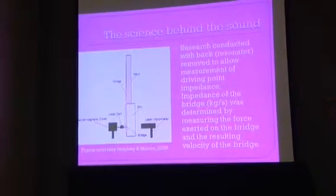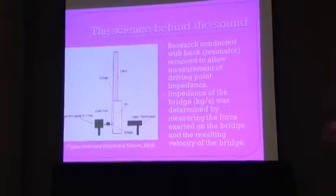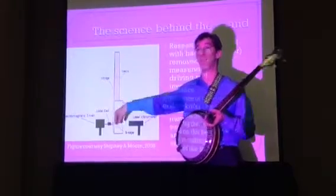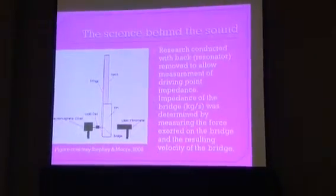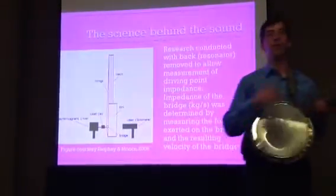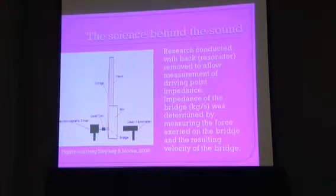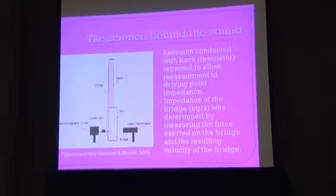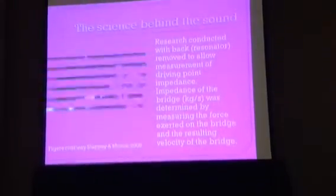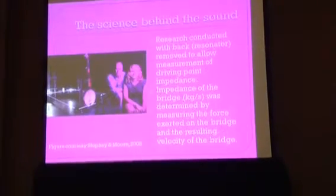And so they've done some research, and what they did was take a good old five-string banjo, take the resonator off the back of it, and point a laser at the head from the back to investigate the motion of the head after being forced. Instead of plucking it with a pick, they used a little driver to move the head, and then they figured out the impedance, by taking the force exerted on the bridge and measuring the velocity of the head. And here's a picture of their experimental setup. Here's a nice five-string banjo and some lasers, and it's very impressive.